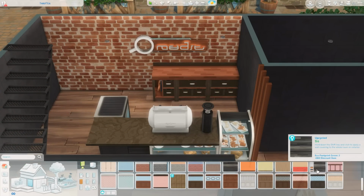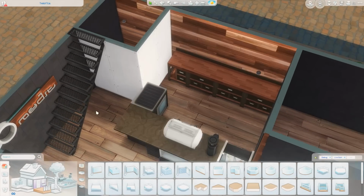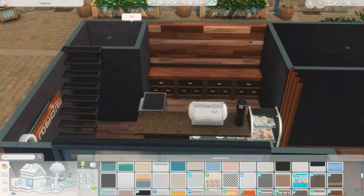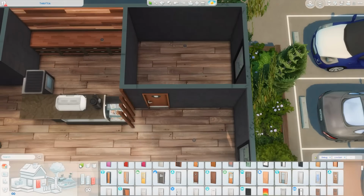I added some brick as well as some wood. I changed my mind about colors and textures a bunch of different times because I wasn't sure what was going to look best, but I think I kept the wood in the end. I just love that wood wallpaper from Eco Lifestyle. It's one of my favorite ones in the entire game. I said that when the pack first came out, and it hasn't changed. It's just such a good wallpaper.